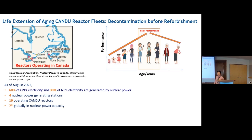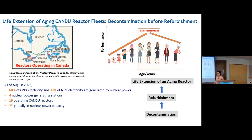So the aging issue is kind of relatable to our human beings as well. As we continue to age, we reach a peak performance at around 30 to 40 years old. And then as we continue aging, our performance is expected to gradually decrease. So in order to help support the life extension of aging CANDU reactor fleets and also supply the constant streams of electricity to household users, we can perform decontamination prior to refurbishment activity.